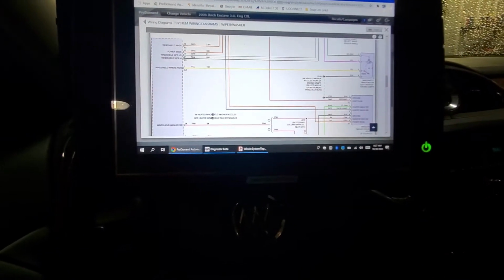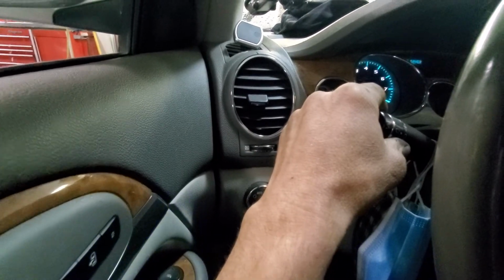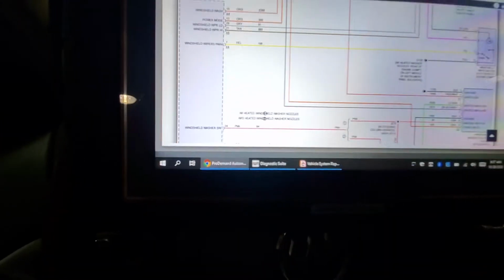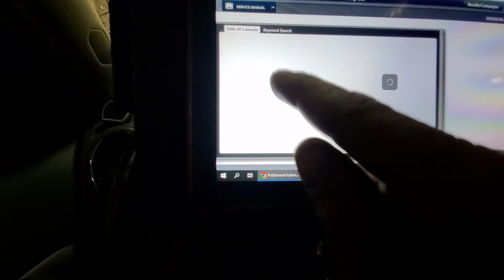I mean, we can hear it. So, how hard is it to get to the wiper motor? Let's take a look. Let's go to service manual. I imagine we might have to remove the cowl.